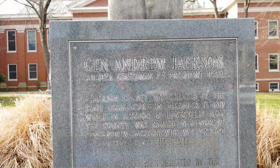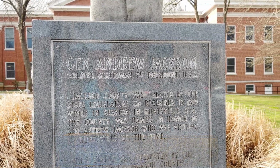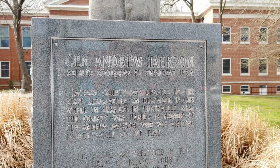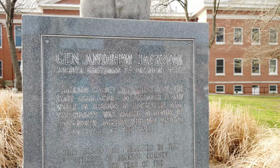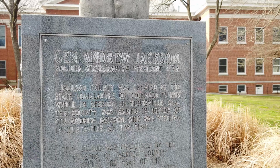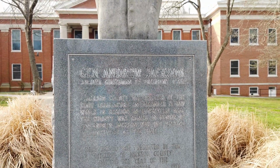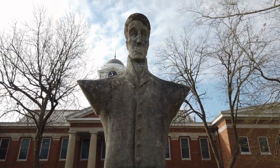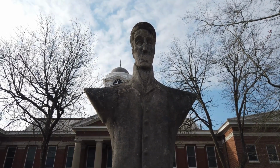Here we have General Andrew Jackson, soldier, statesman, 7th President of the USA. Jackson County was created by the state legislature on December 13, 1819, while in session in Huntsville, Alabama. The county was named in honor of General Andrew Jackson, who was visiting in Huntsville at the time. This statue was presented by the citizens of Jackson County during the year of the bicentennial. And then they have the bust of Andrew Jackson.